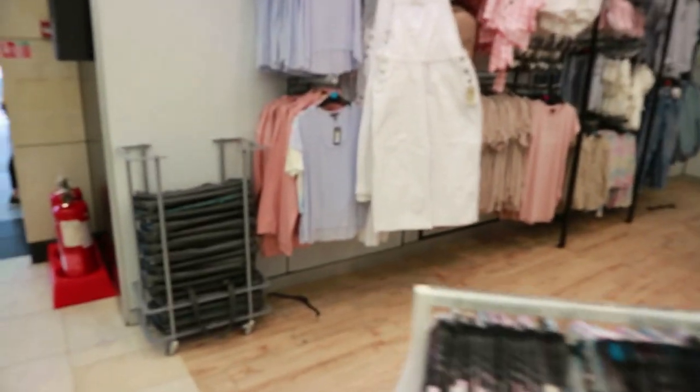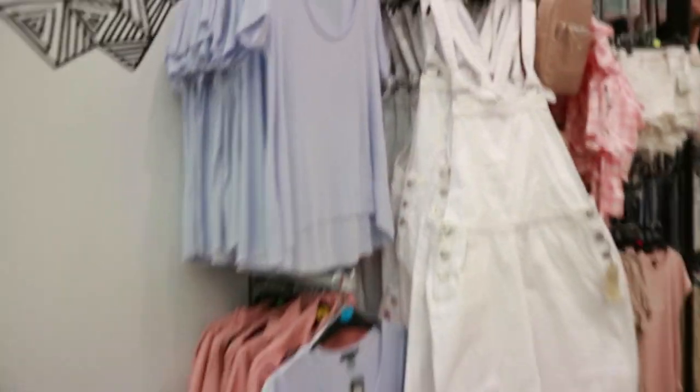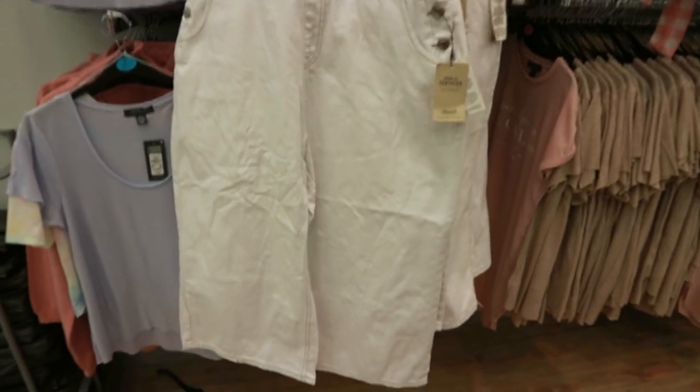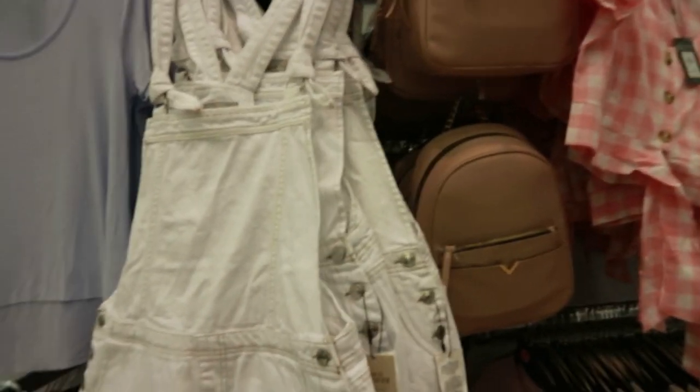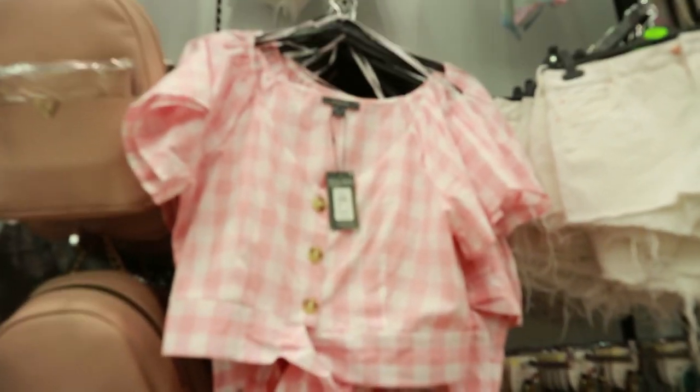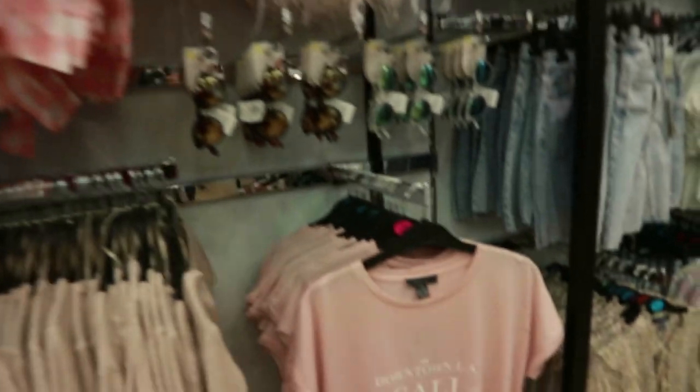Aren't they gorgeous? I love the pink. Really cute. I'm a big fan of all these pastel colours. That little rib top there is just €5. They have these wide leg culottes, sort of denim dungarees, and they're €21. Cute little gingham crop top there for €13. And the pink and the white.